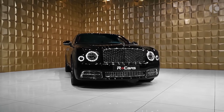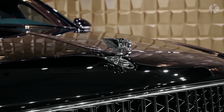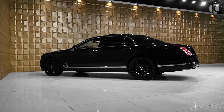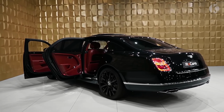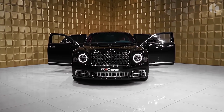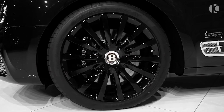Bentley Mulsanne. The 2020 Bentley Mulsanne remains true to its heritage and is designed for those who want a modern Bentley that also has a touch of its previous generations. The roof of the car has been made using the traditional coach building technique, and the rest of the exterior is also identifiable due to its stark resemblance with the brand's traditional design language.